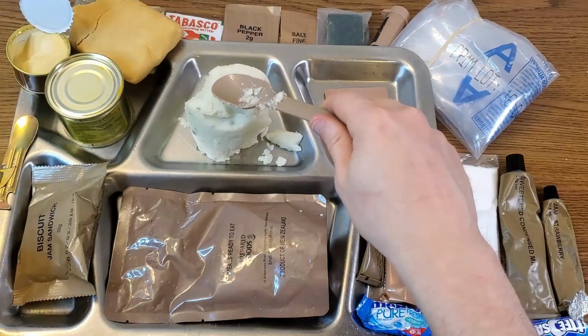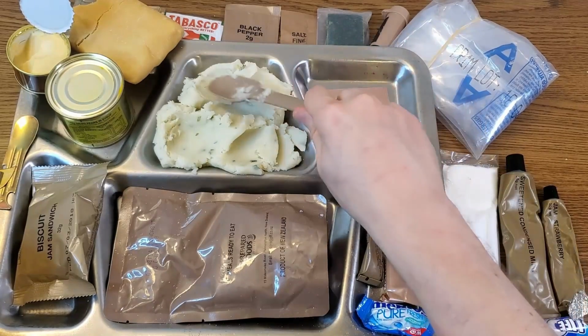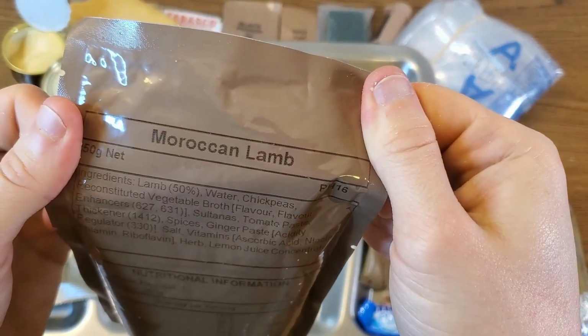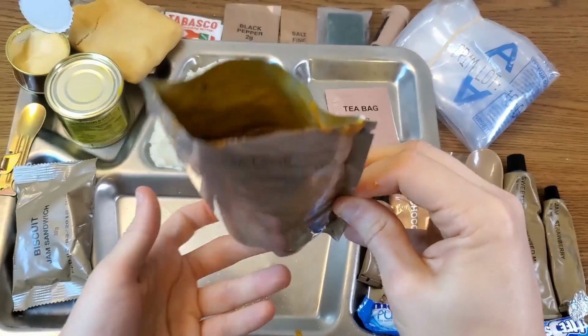Look at that, a big clot of instant mash. Surprisingly enough, it looks like it all mixed up properly. It's very thick. Dang, that's looking pretty good. Let's free this main. This one was our Moroccan lamb. Oh, another good looking one. And that one smells amazing.